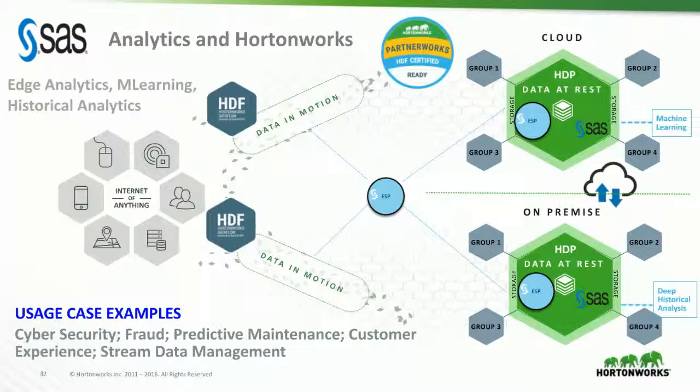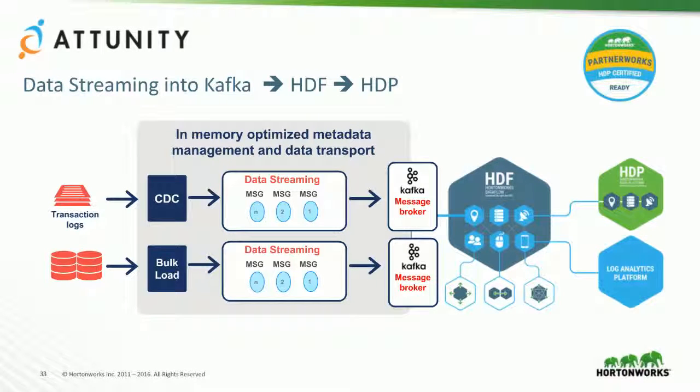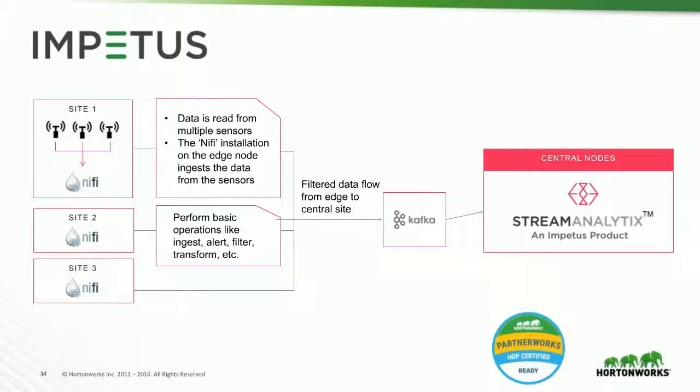Let's take a look at another partner real quick. We're going to move on to Attunity. And so Attunity Replicate is what we're looking at here. With Attunity Replicate, it was actually built for HDF and HDP. What we're able to do is they've developed in-memory optimized metadata management and data transport. And they've integrated this seamlessly with Kafka. So from a value perspective, it provides automated data ingest as well as incremental data ingest, and it supports a broad array of data sources. So we're very excited about this integration with Kafka and HDF 2.0.